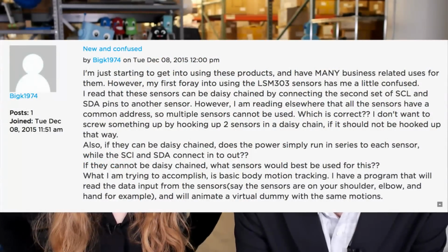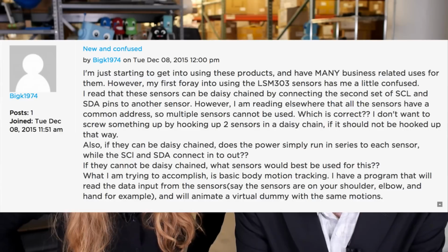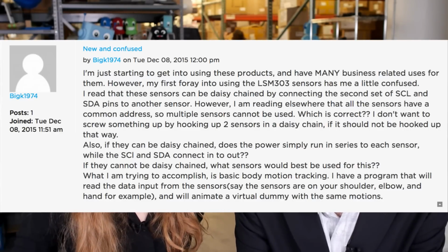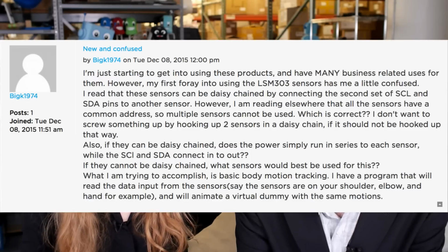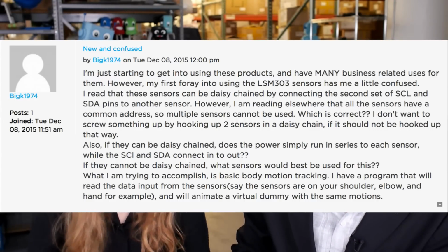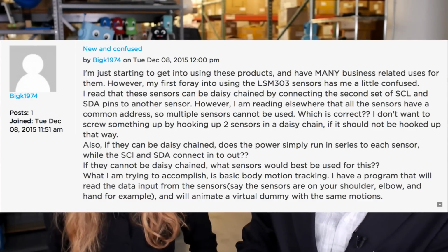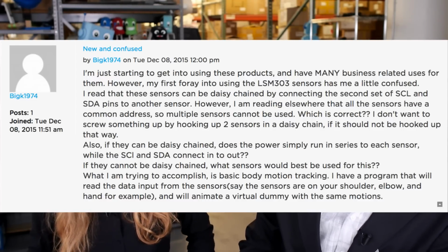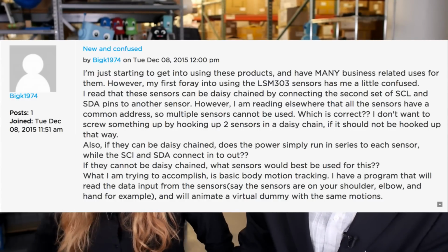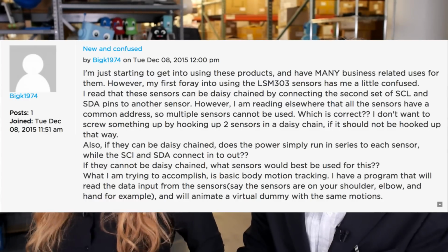Big K 1974 writes, I'm just starting to get into using these products and have many business-related uses for them. However, my first foray into using the LSM303 sensors has me a little confused. I read that these sensors can be daisy-chained by connecting the second set of SCL and SDA pins to another sensor. However, I am reading elsewhere that all the sensors have a common address, so multiple sensors cannot be used, which is correct? I don't want to screw something up by hooking up two sensors in a daisy chain if it should not be hooked up that way.